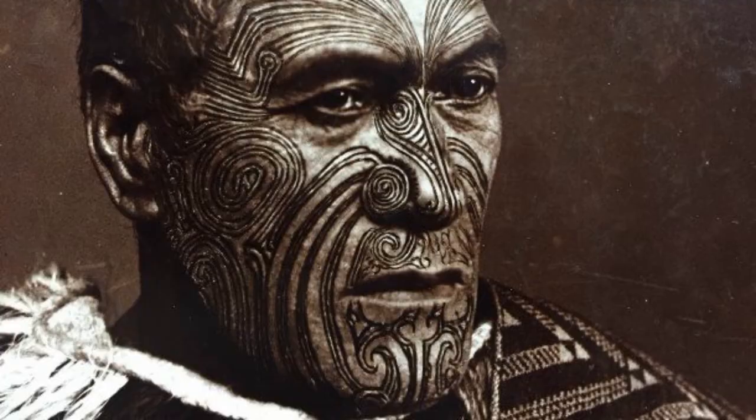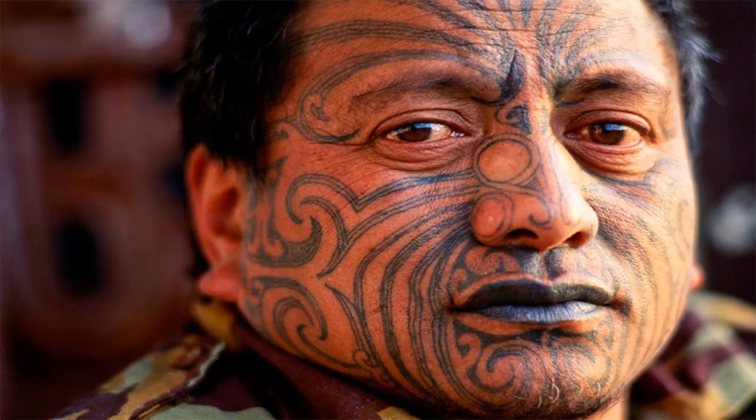Now, in this next photo, you can see a more contemporary moko with a machine or possibly hand tapped, but it wasn't carved. It was actually like a needle, or injecting with a bone or something, and it doesn't create the grooves in the skin.